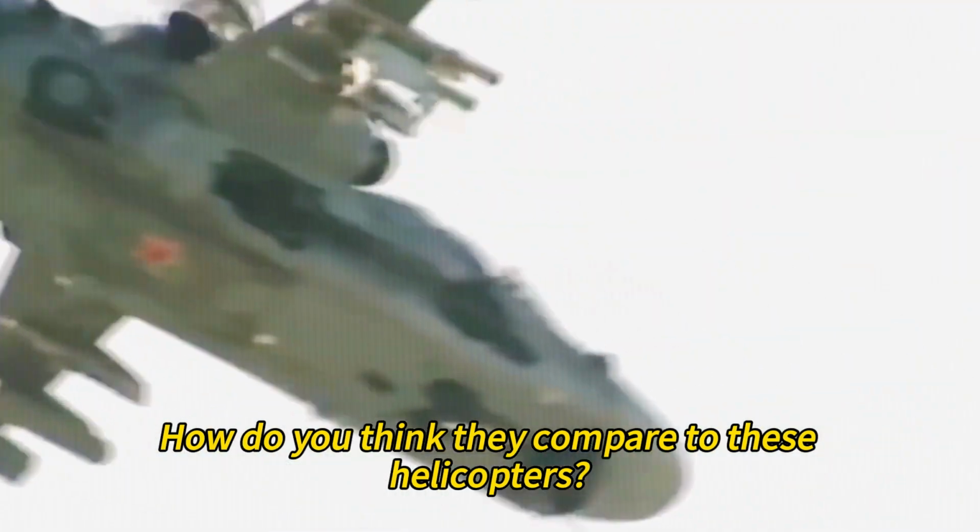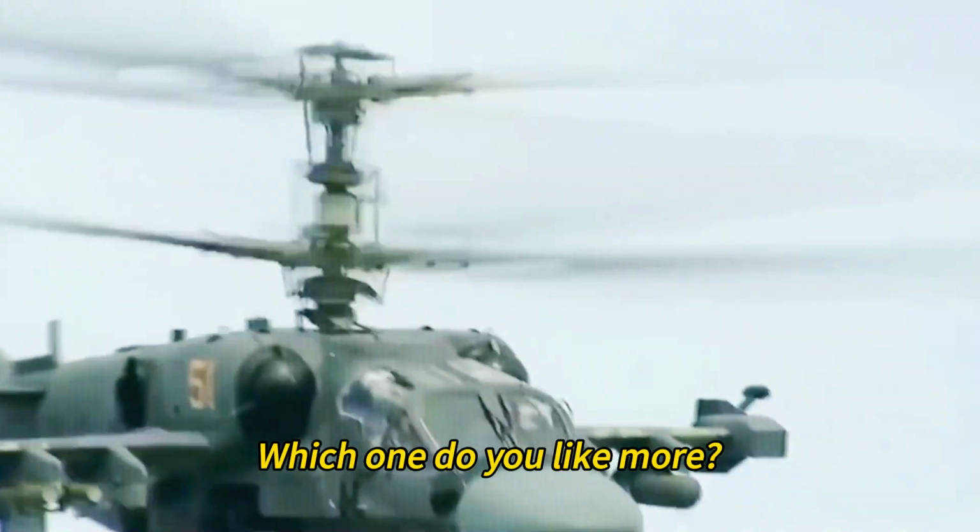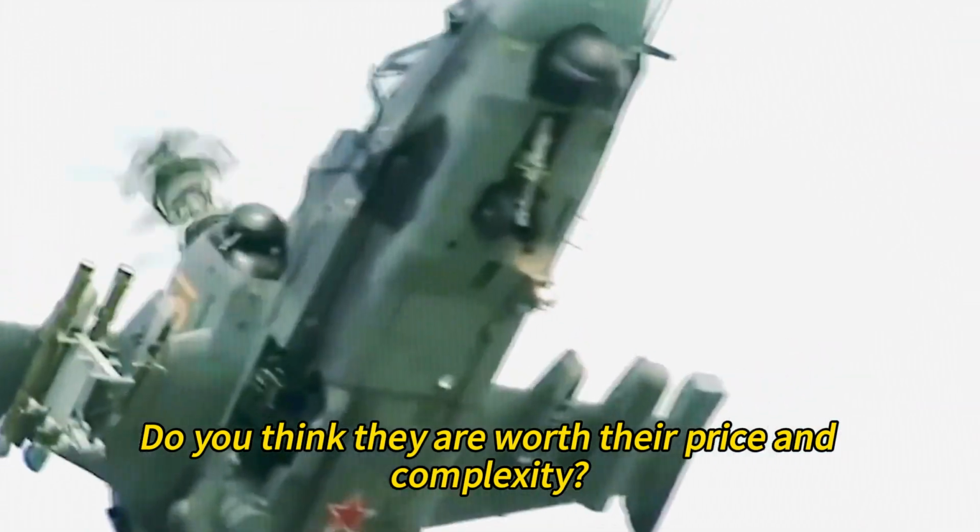How do you think they compare to these helicopters? Which one do you like more? Do you think they are worth their price and complexity?